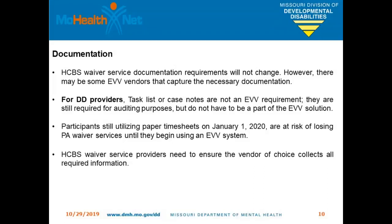Participants still utilizing paper timesheets on January 1st, 2020 will need to think about being at risk for losing their PA waiver services until they begin using an EVV system. And of course, waiver service providers need to ensure the vendor of choice collects all required information, as Terry mentioned.